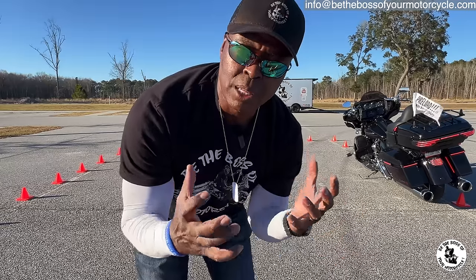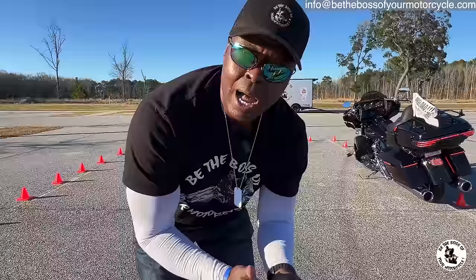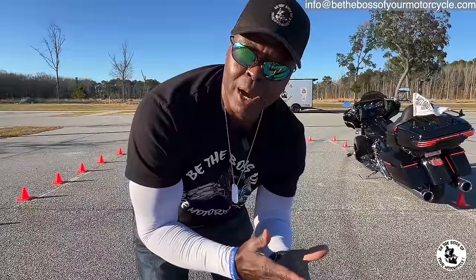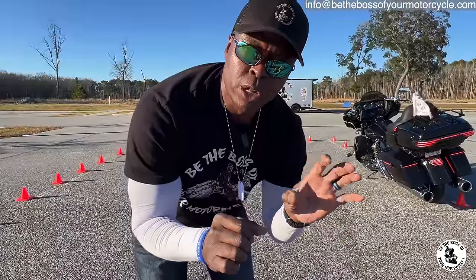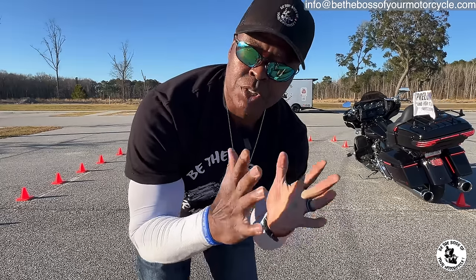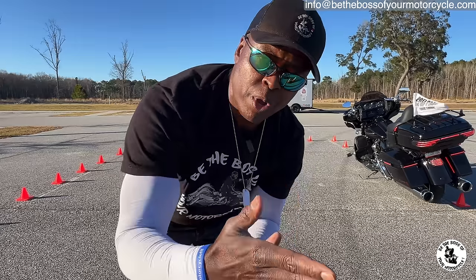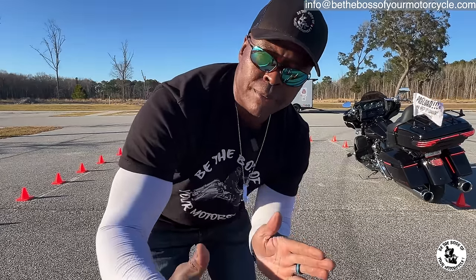I'm gonna fully lock the handlebars to the left. And I'm going to, yes, you're gonna hear me say it, duck walk the motorcycle, right? Don't go fast or anything like that. Walk the motorcycle, feather the clutch a little bit to let it move, keep the handlebars locked the whole time, and I'm gonna see where the motorcycle ends up, where the front wheel is gonna be in comparison to the other side of the lane. All right, let's do it.